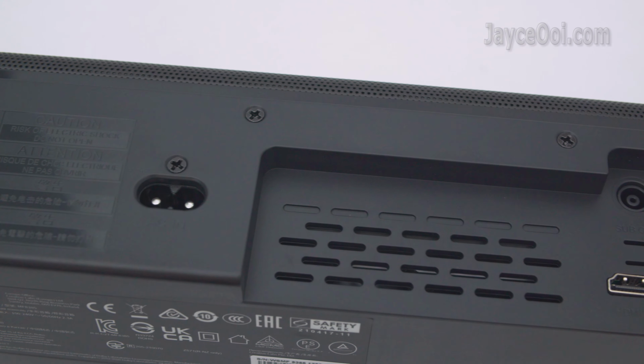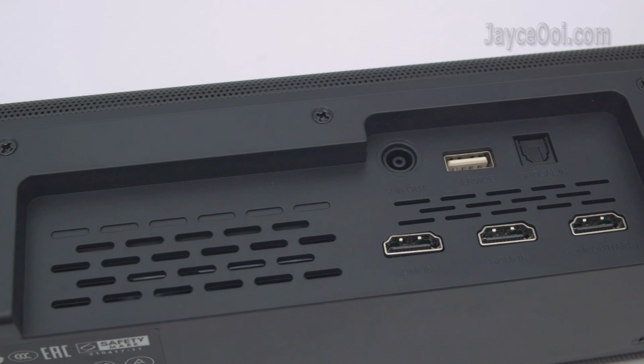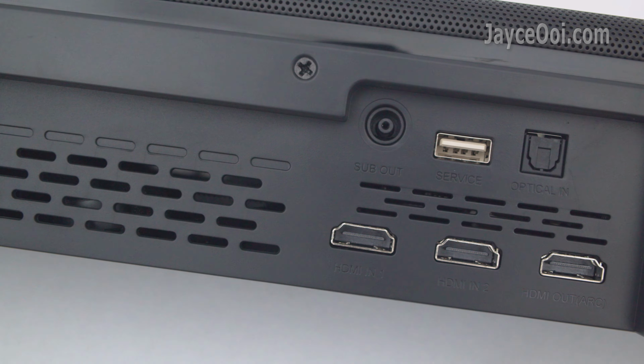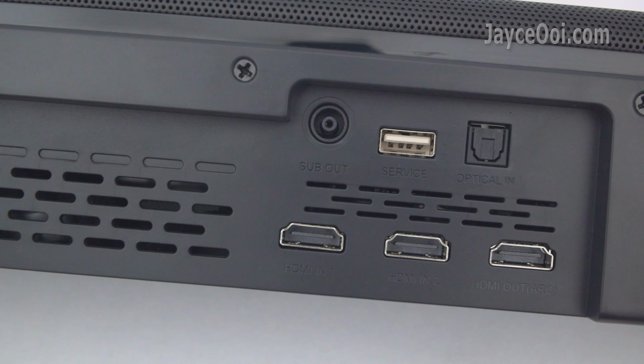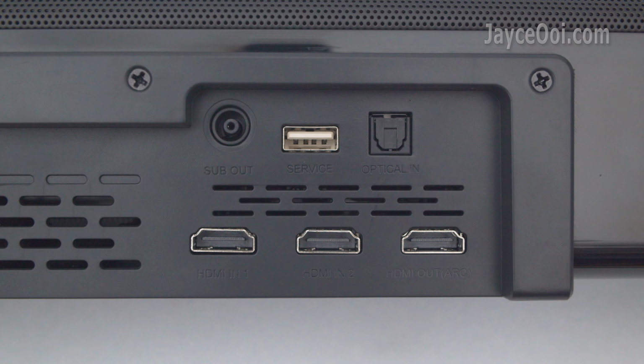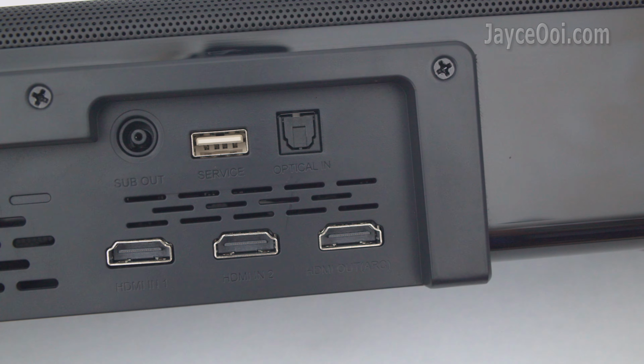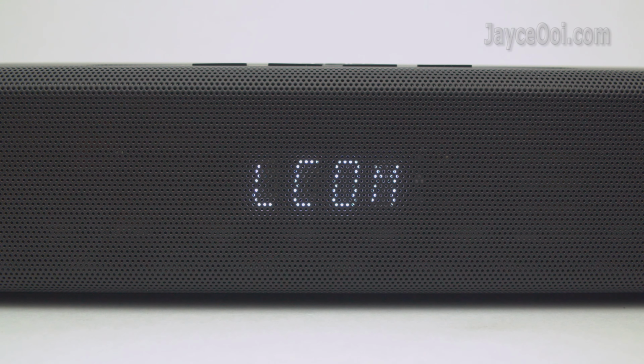AC power input and the rest of the stuff are located at the back. Subwoofer output, USB port for service, optical input and 3 HDMI ports, 2 for inputs and 1 output through ARC. And here is the LCD display for all the information that you need.